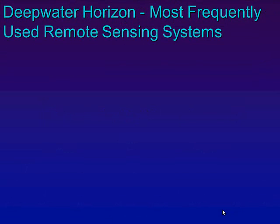Okay, I'm shooting over the Deepwater Horizon. There was a lot of remote sensing technology in play there, and these were the systems that were most effective for response purposes.